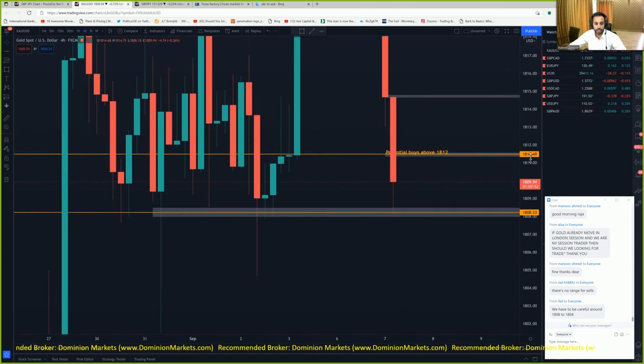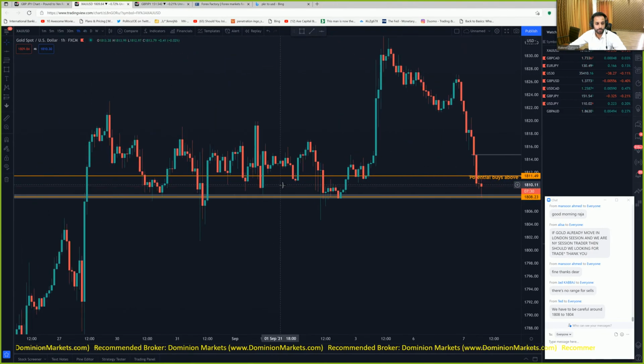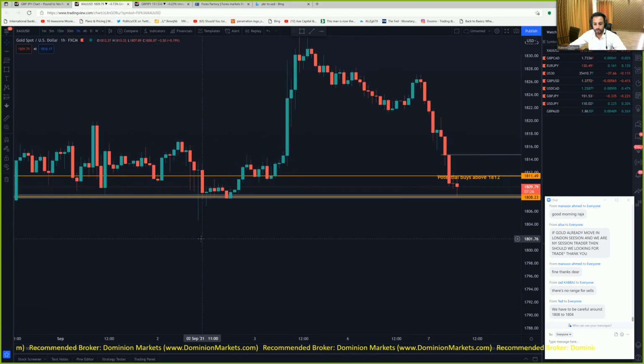So more often than not, after this big move down, there's a possibility we may get a retrace up or a corrective move up. Look how many times we've rejected this area: once on 30th August, again 31st August, again 2nd September, and then we flew right back up, and now we're back at this moment right over here. If we get a close below, then we've got another rejection area at 1801. So you're planning out moves.